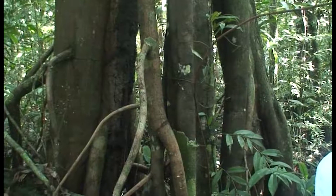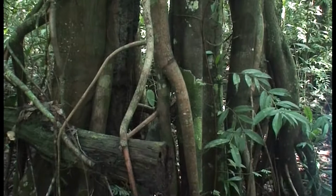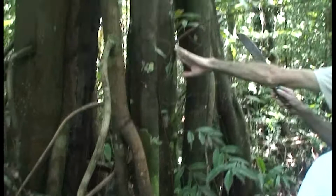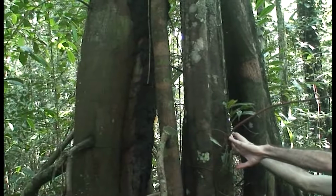Stilts. To support the trees in poor soils, normally you have a lot of buttress or stilt roots. This is the beginning of the buttress, but it never really got very big. Yeah, and this is another tree, huh? This is one tree and this is another tree. What about the one behind? Over here? Yeah. No, that's the same tree here.